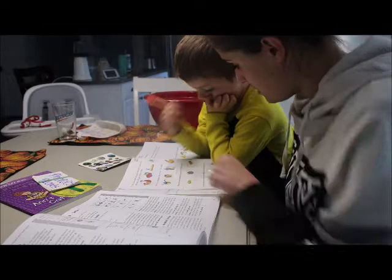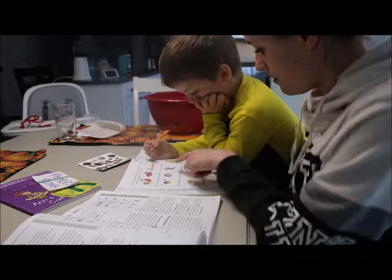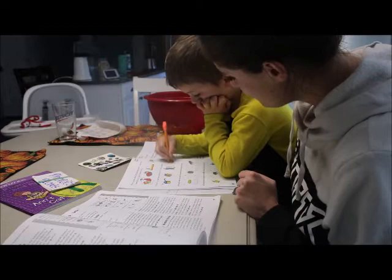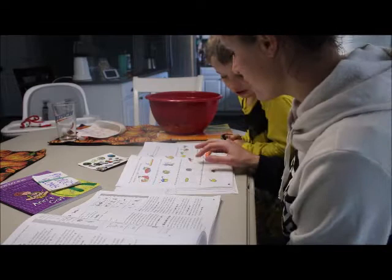Gift. Good job. What's he doing there? Dig. Dig. Good job. And do you know what that's pointing to on that? Fin. Good job. Perfect. Yep, they all have that short I, don't they? We're going to circle the letter you hear that makes the beginning sound.